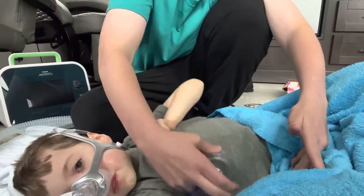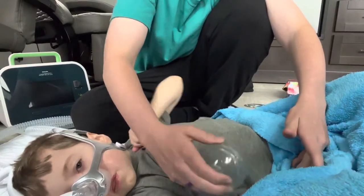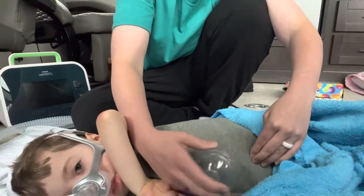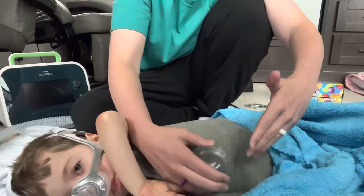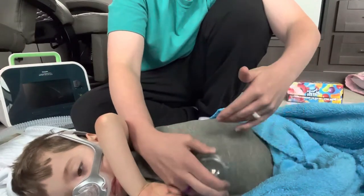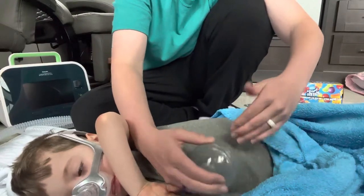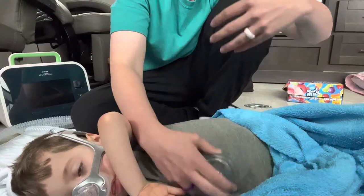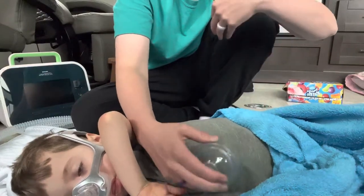You can see that she doesn't like this as much, but you've got to do it. She also has, I think it's called a hemangioma, a birthmark on here, that is quite irritating to her. It's a little bit painful to do the pounding on her.